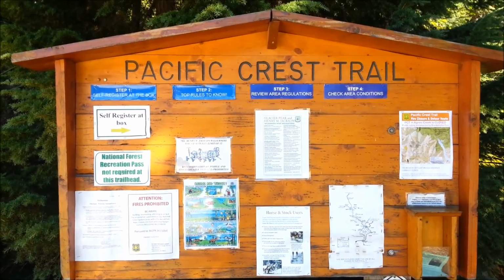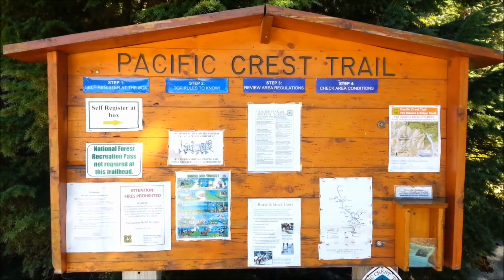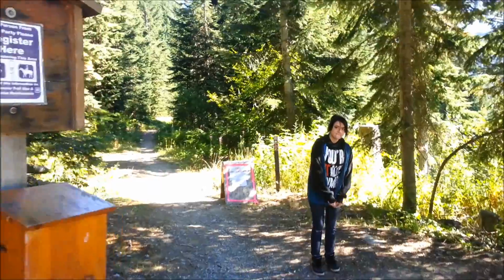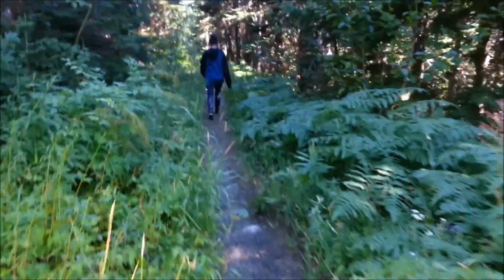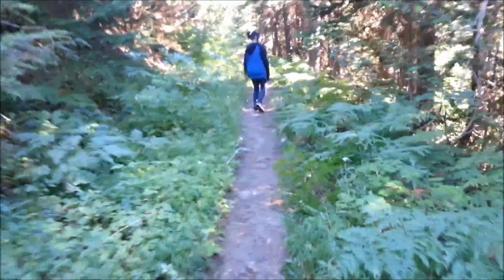We're at the Stevens Pass, Highway 2, going north on the Pacific Crest Trail. Charlie and me. This is the first part of the trail, just walking down, heading into the point where we'll start up, but this part's pretty easy.